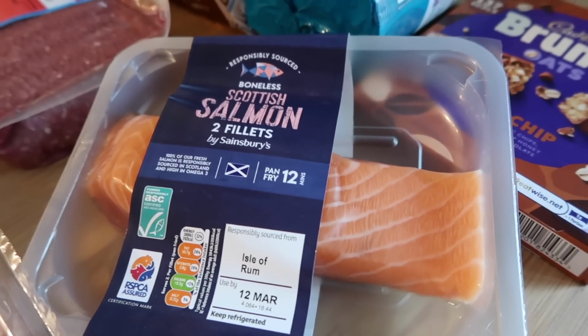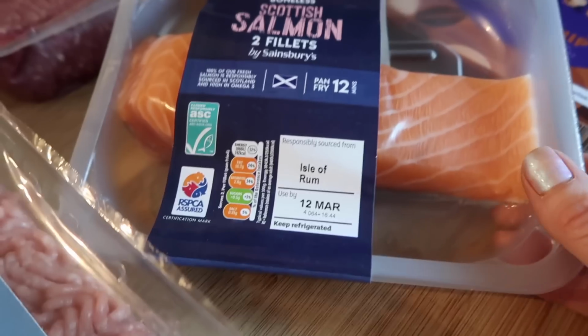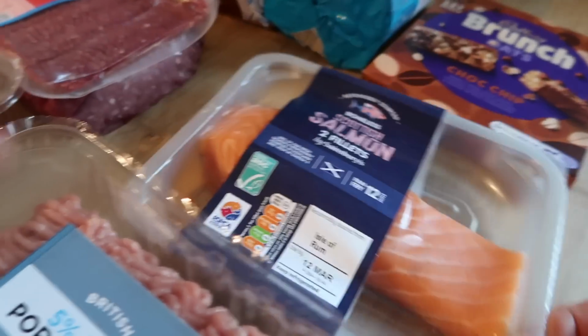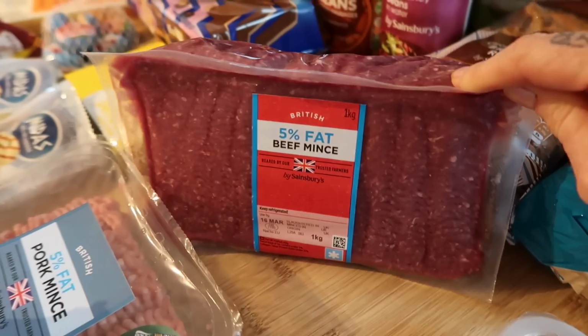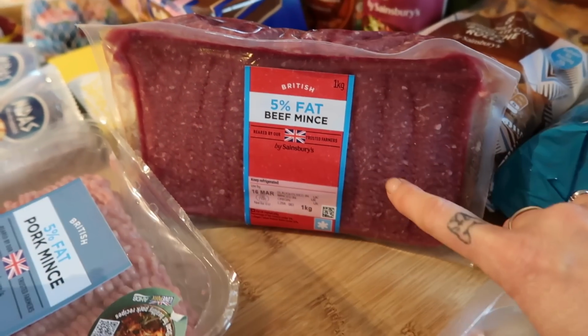I've got 2 salmon fillets. I am going to make the crispy salmon parcels this week with those, so that's what the avocado and spring onions are for, and I will be filming that. And I also got some 5% fat beef mince. So there's a kilo here and it was £6.10 on the Nectar deal.